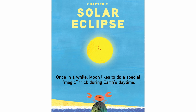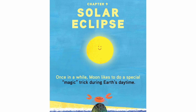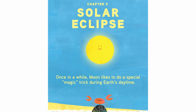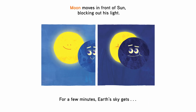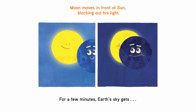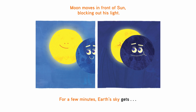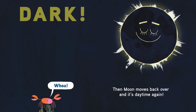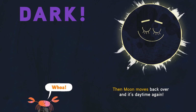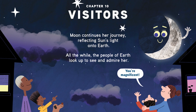Chapter 9. Solar Eclipse. Once in a while, Moon likes to do a special magic trick during Earth's daytime. Moon moves in front of Sun, blocking out his light. For a few minutes, Earth's sky gets dark. Whoa! Then Moon moves back over and it's daytime again.